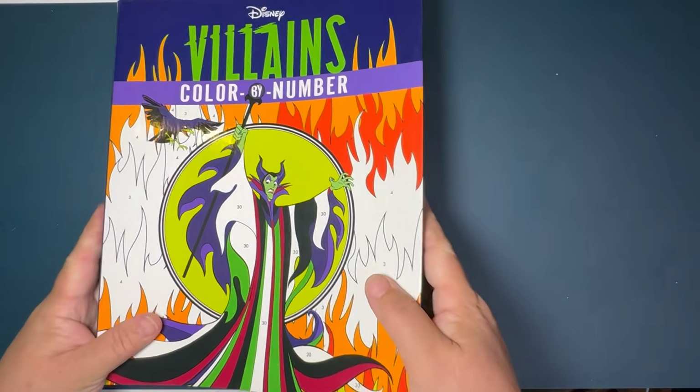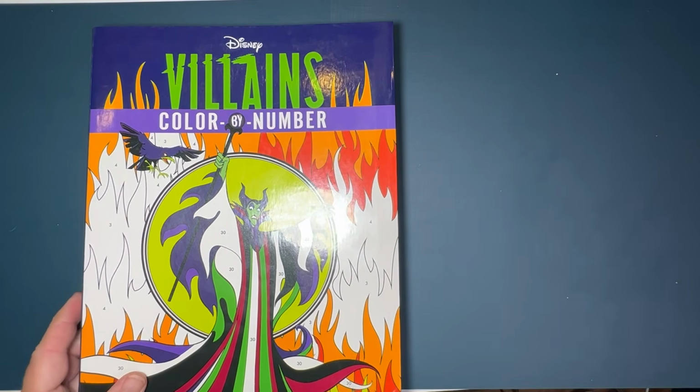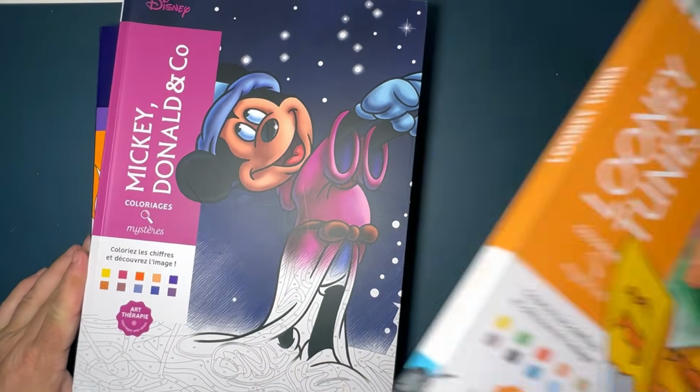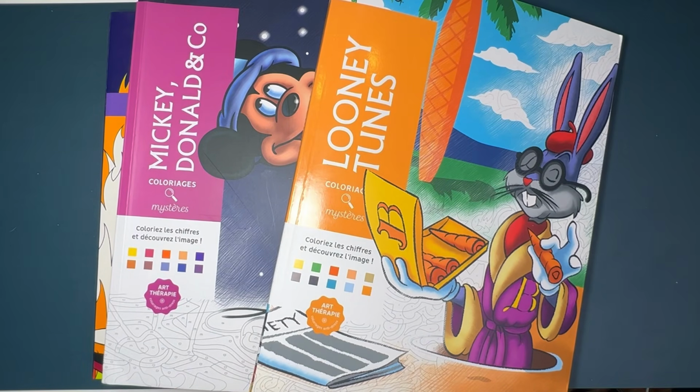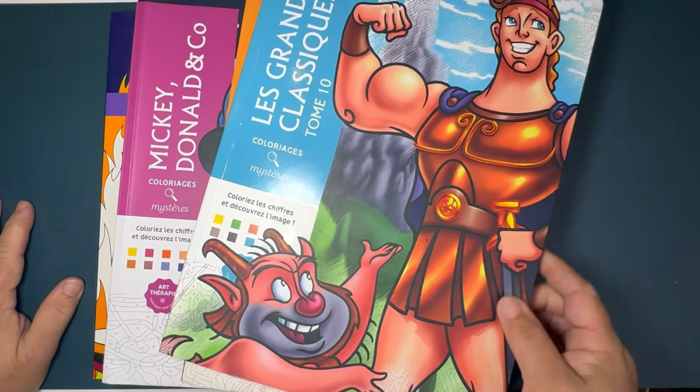So if you have this book and you want to do a buddy, let me know. If you have any of the color by number books that I have listed and you'd like to do a buddy, let me know. Because I enjoy doing buddy colors. I have some room on my dance card coming up, and just let me know.